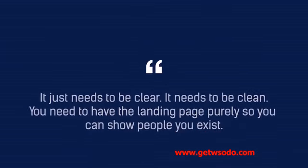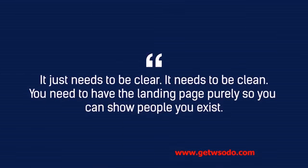Nobody's going to be looking at your logo and thinking, oh wow, that's just not slick enough, I don't know that I should hire this guy. That's not how it works. It just needs to be clear. It needs to be clean. You need to have the landing page purely so you can show people that you exist, right? If you're going to be cold emailing or cold calling people, you need something to send traffic to, or for people to check out. And you're going to put about you, your services and the other things all on the one page where there are no distractions. They go to the page, they can get a good sense of what you do, and that's it.